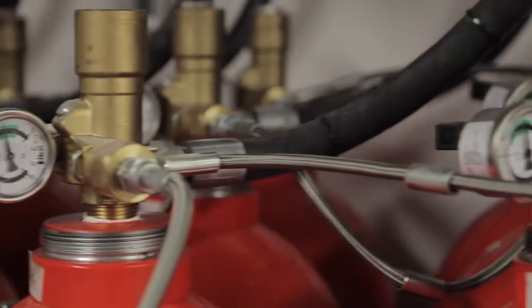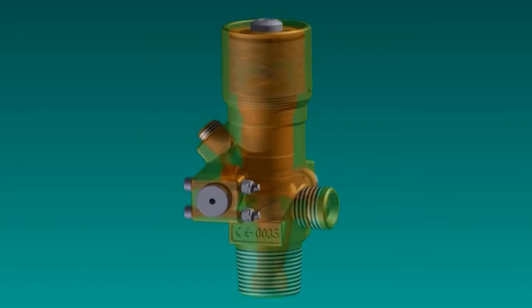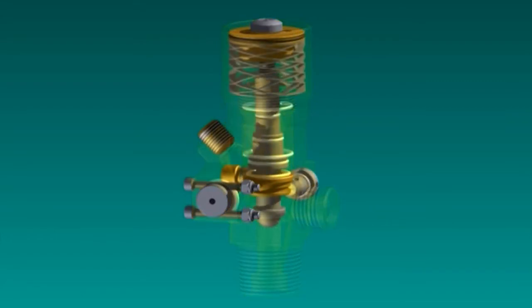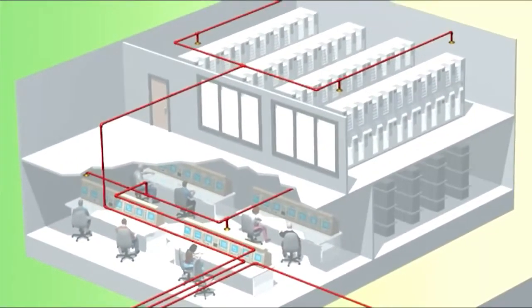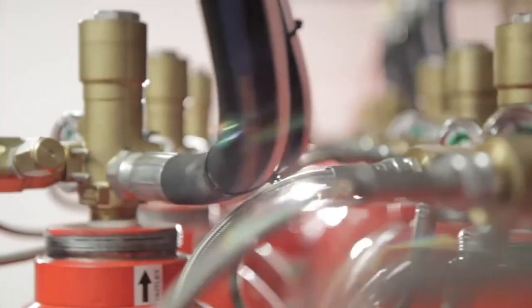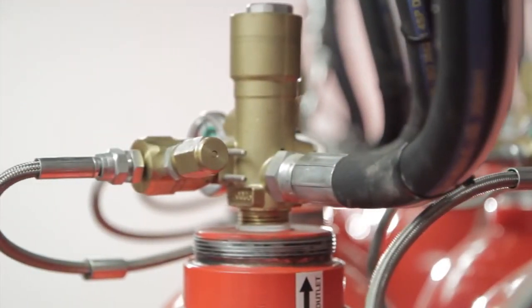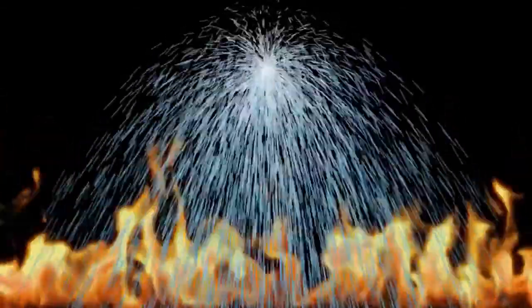This safe and controlled process is made possible by Fike's unique Pro Inert valve, which reduces the pressure in the cylinder from 300 or 200 bar to just 42 bar. This means you need lower capital outlay, smaller bore pipework, lower installation costs, and lower maintenance costs. We've seen how inert gas knocks down a fire early, with no interruption to operations, no impact on equipment or personnel, and no residue. Water mist systems need larger fires to be effective. They interrupt or damage operations and can need extensive cleanup.